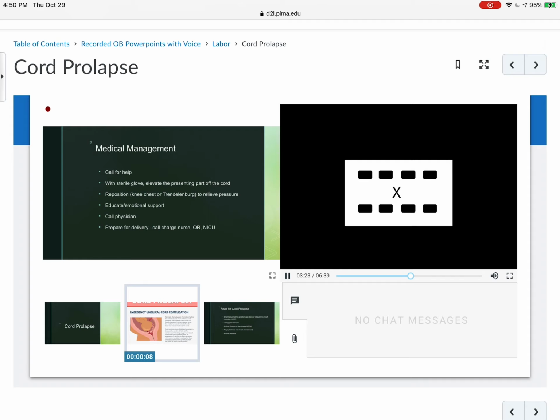Call for help. And then with a sterile glove, what you would do is you would go inside the cervix and lift the head off the cord. If it's prolapsed, you can actually feel the cord. You can feel it pulsating or not. You would lift the head off the cord and wait for help.